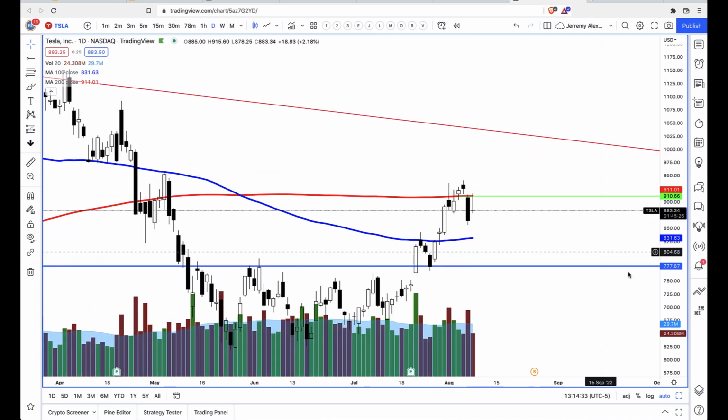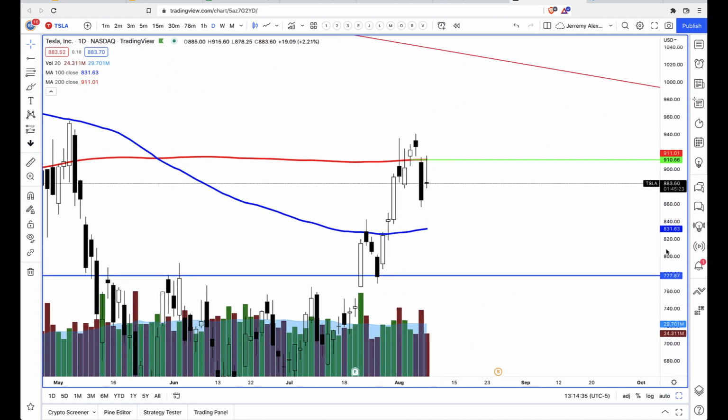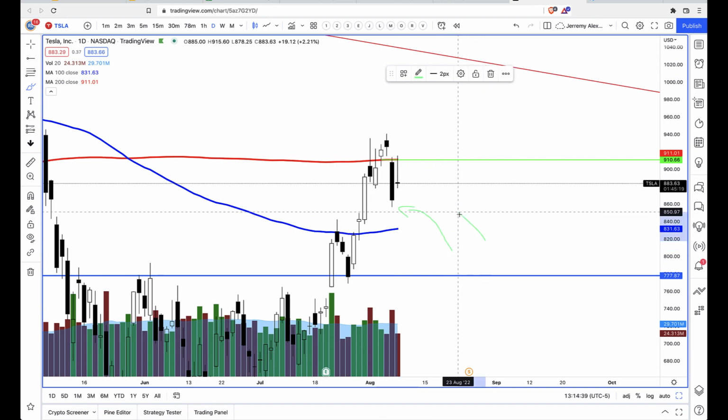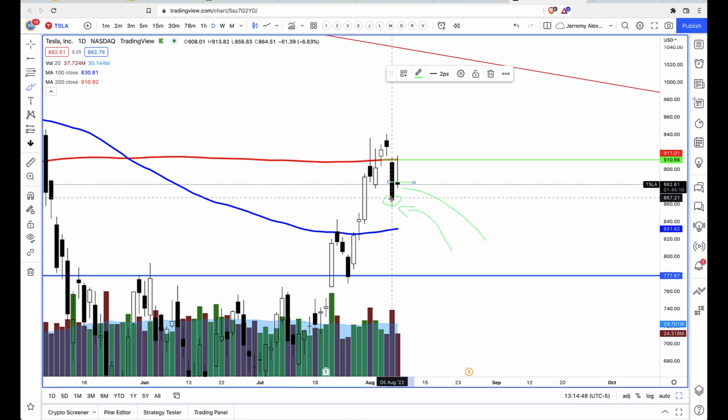This is the daily chart of Tesla. And first and foremost, Tesla did gap from yesterday's close, yesterday being Friday, to today's open, which is Monday. So you'll notice this was a bear candle closing, and we did in fact open up, which was trapping some of the shorts who sold short on Friday.